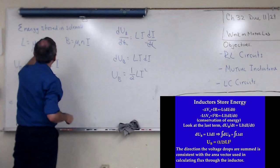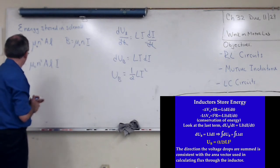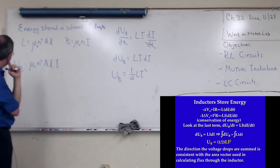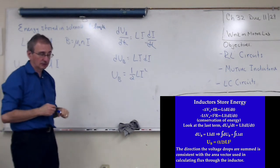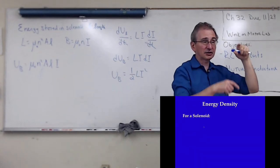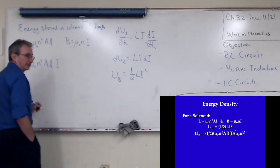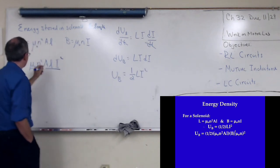Well, let me write the L differently, sorry. There are too many capital L's. Okay, so what is A times L? It's the cross-sectional area times the length of the solenoid. What does that represent? It's a volume, right? Okay, so this is a volume. Oh, I forgot this is I squared. I forgot the 2, sorry.